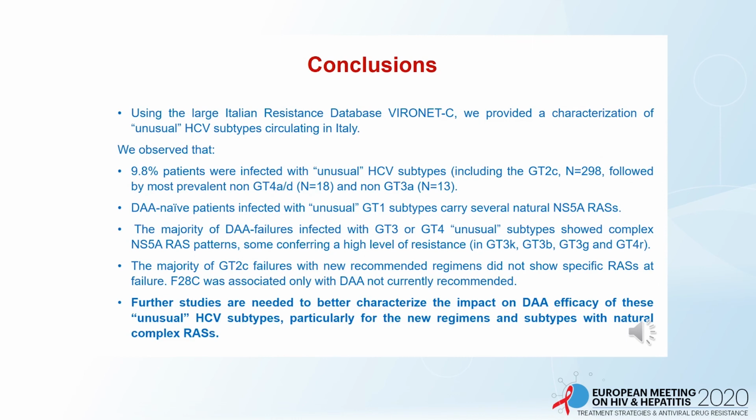In conclusion, using the Italian resistance database ViroNet-C, we provided a characterization of unusual HCV subtypes circulating in Italy. We observed that 9.8% of patients were infected with unusual HCV subtypes, including the GT2C. DAA naive patients infected with unusual GT1 subtypes carry several natural NS5A RASs.